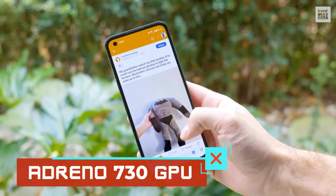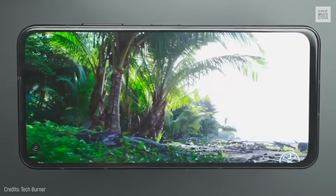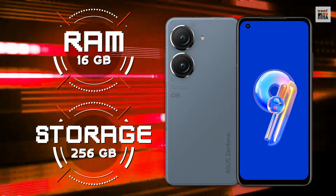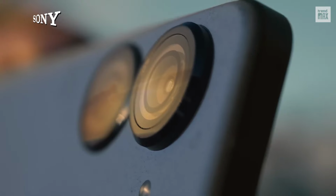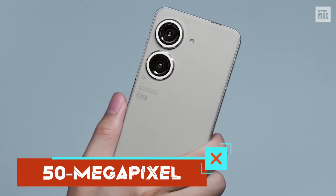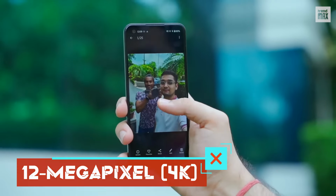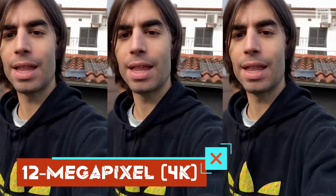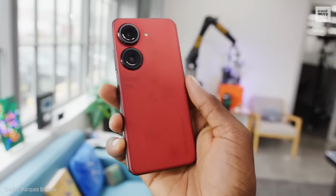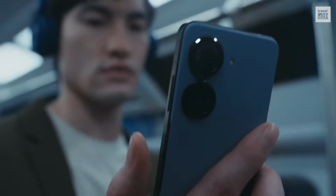Impressive! At its core, the ZENFONE 9 features a magnificent Snapdragon 8 Plus Gen 1 processor with Android 12 operating system, which perfectly matches its Adreno 730 GPU, providing stunning image quality. Plus, its RAM can be up to 16 gigs and it has 256 gigabytes of storage. How spacious! By the way, its 3 cameras are from Sony. It has 2 at the back, a 50 megapixel, and a 12 megapixel wide angle that records in 8K, and a front-facing 12 megapixel camera that records in 4K. How much does this wonder that fits in the palm of your hand cost? Well, a reasonable $700. Great, right?